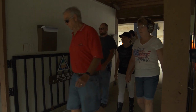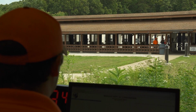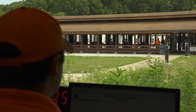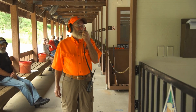Once you have returned to your booth, stay behind the yellow chain and take a seat on the bench to wait for everyone to return from downrange. If you are leaving, at the start of the next session, place your indicator plate to white, but do not enter your booth at this time. Remember, all shooters and spectators must be wearing eye and ear protection at this time.